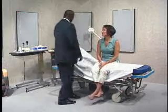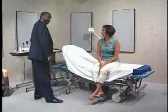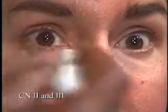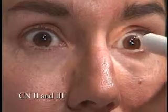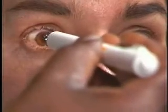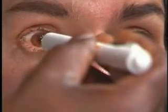Okay, very good. The next thing I'm going to do is check your pupillary reaction. That would be the second cranial nerve. So we would look at your pupil, see whether it's reacting, look at the other side, see whether it's reacting. And then I'm going to do what you call the swinging flashlight test, swinging from one eye to the other to determine whether you have a Marcus Gunn pupil, which is really a test of an optic nerve problem, which you don't. Your pupils are reacting very nicely. They are equal at 3 millimeters and reacting.